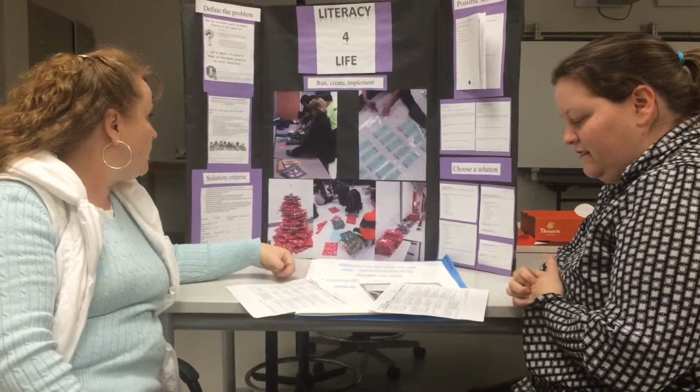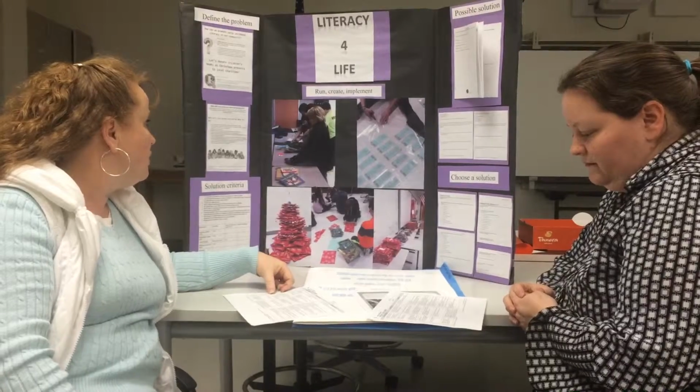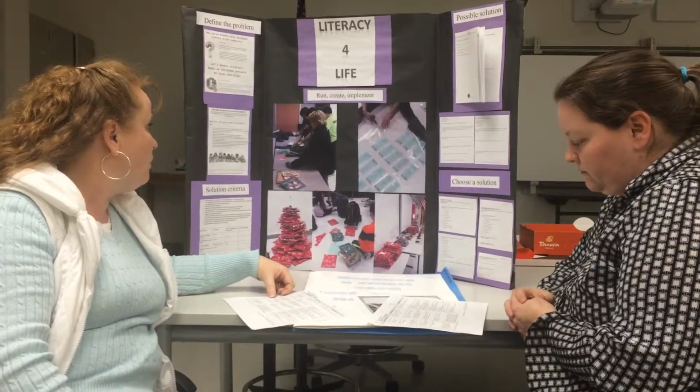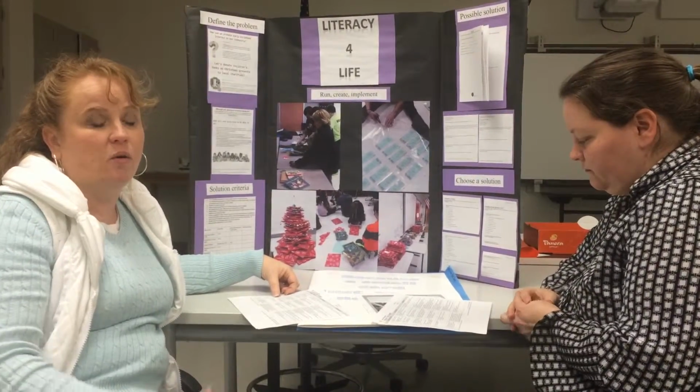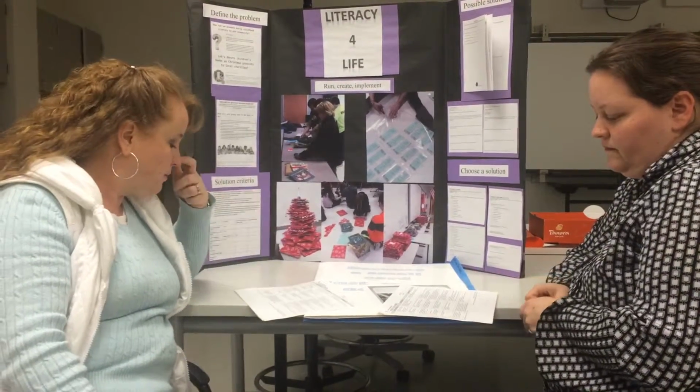They also had to, in the research, be able to cite textual evidence and statistics to show the importance of reading at home and also giving strategies. So they were also researching the importance of literacy in the process.